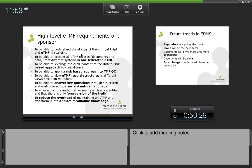And they want to ensure that the authoritative source is clearly identified and that there's only one version of the truth. I mean, this is really what document management systems can bring us. Finally, they want to reduce the overhead of maintaining an electronic trial master file and transform it into a source of valuable knowledge. So that really gives us an idea of where we're going with trial master files and also where the agencies are going as well.